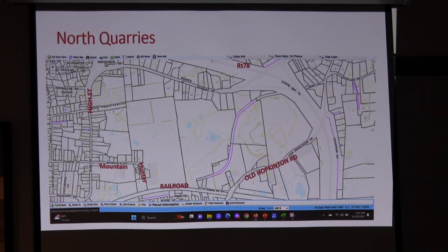This is the GIS map with High Street on the left, the railroad across the bottom, Old Hopkinton Road on the right, and Route 78 across the top. Route 78 didn't exist in this period, and even Mountain Avenue and Hunter Terrace were just coming into existence in the early 1900s. The black lines outline current property boundaries. So all these lots in the black lines. Straight brown lines, like here and one here, indicate stone walls, which are frequently referenced in deeds. You'll also see bodies of water indicated in blue, many of which are, of course, quarry holes that are now filled with water.